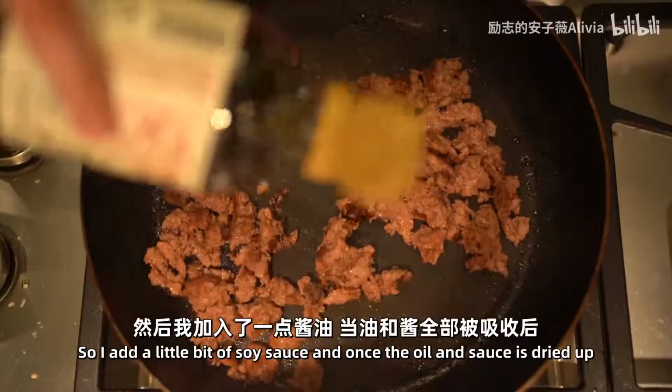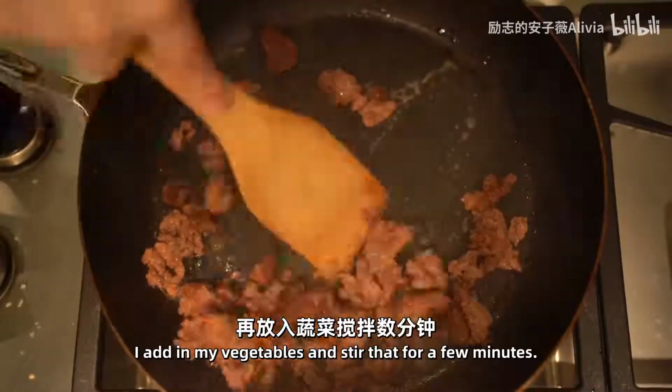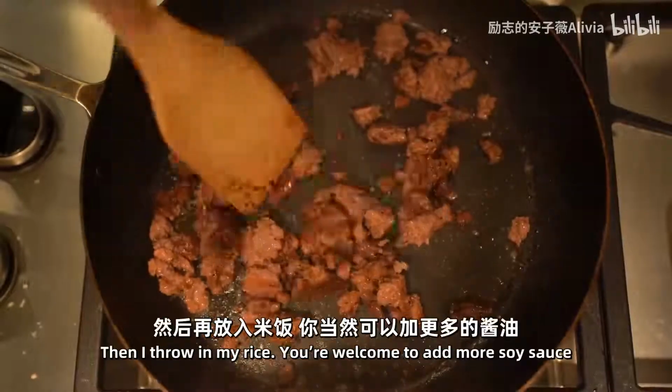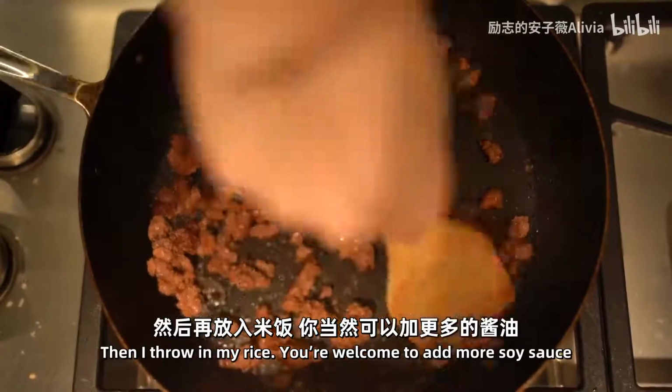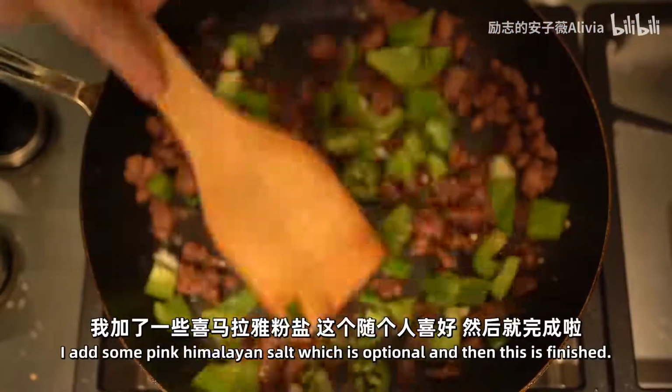So I add a little bit of soy sauce, and once the oil and sauce is dried up, I add in my vegetables and stir that for a few minutes. Then I throw in my rice. You're welcome to add more soy sauce, but I didn't feel it was needed. I add some pink Himalayan salt, which is optional, and then this is finished.